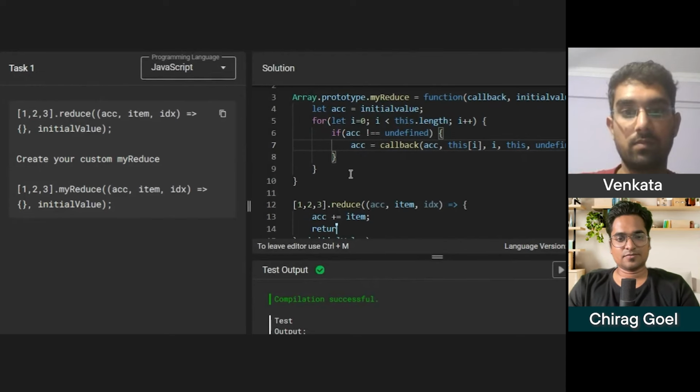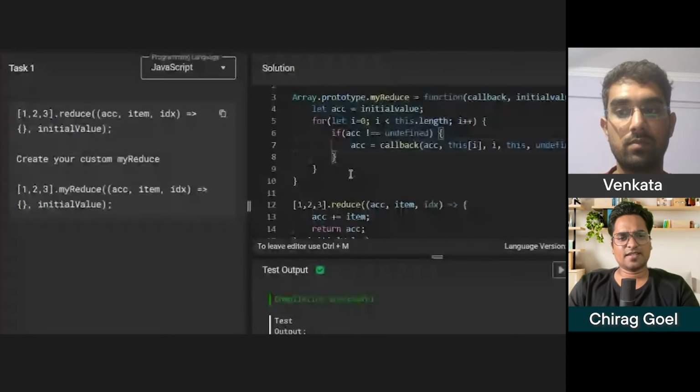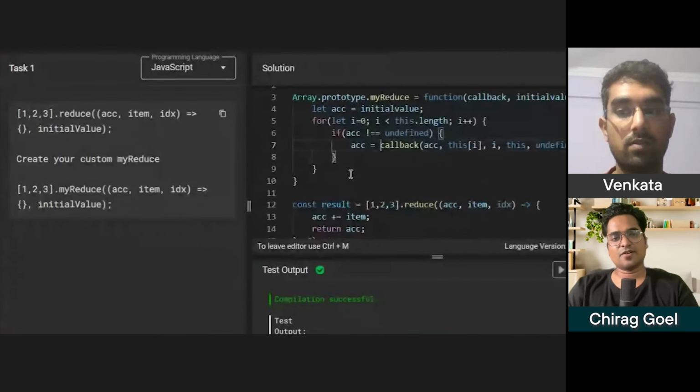Okay. So what do you want? Basically, this is my use case. It should give me the summation, right? And the initial value which I'm looking for is 0 in this particular case. So console.log result should be the summation of all the values which I'm passing, which is 6.